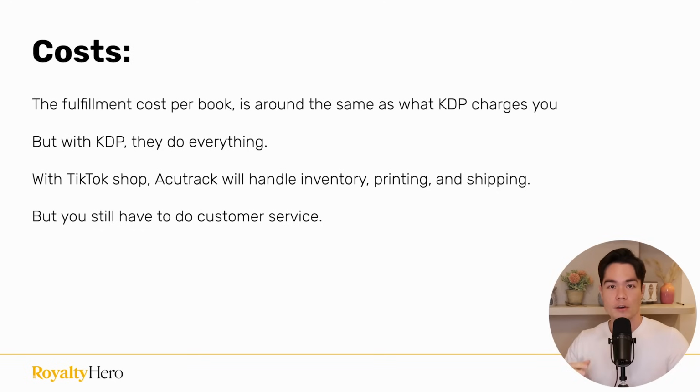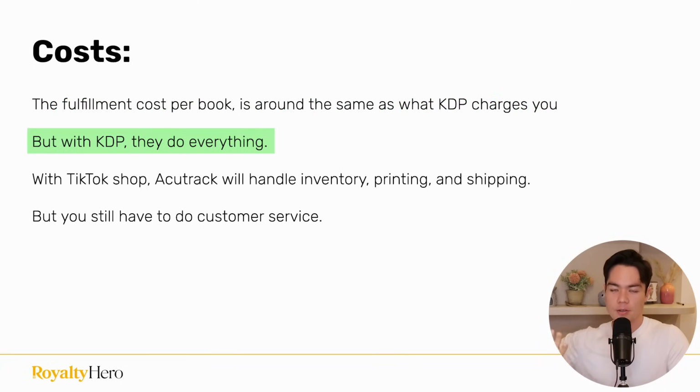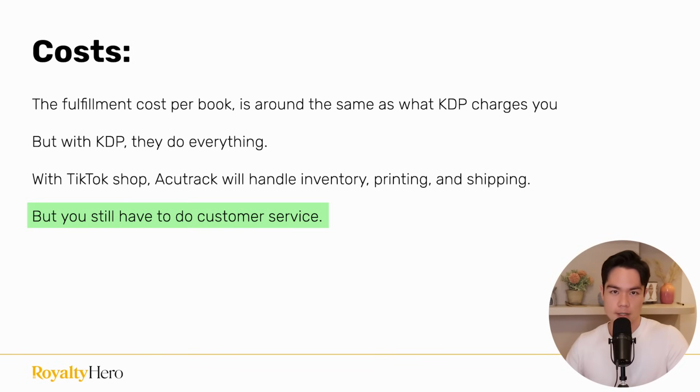So as you can see from this rough calculation that we've done, the fulfillment cost per book is around the same as what KDP charges you, if not more than KDP, right? But with KDP, they do everything because it's print on demand. With TikTok Shop, AccuTrack will handle the inventory, the printing and shipping, but you still have to do the customer service. So you're actually doing a little bit more work.